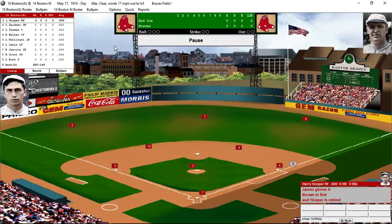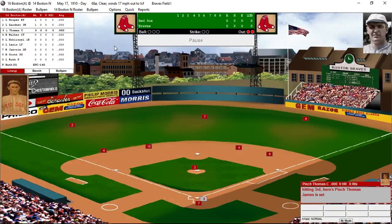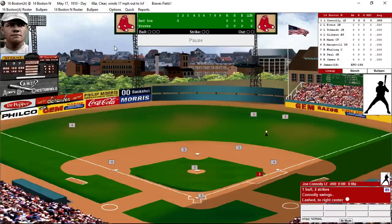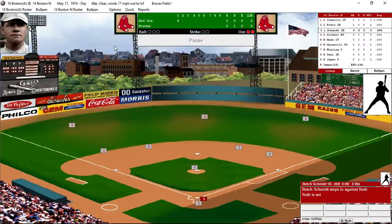That's enough. It's a pretty big field. He's out. And he's out. Out at third base. I never see him out. Wow. The Babe is on the hill. He's out. Bouncer to third. He's got to hurry. He's out.